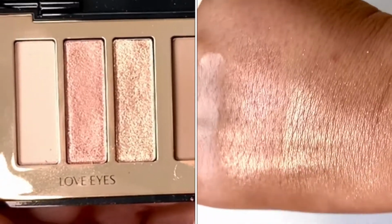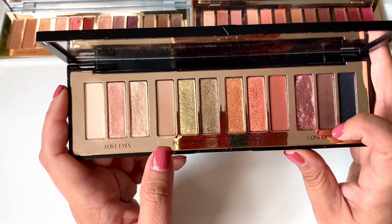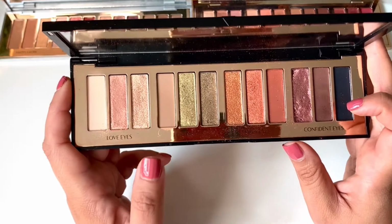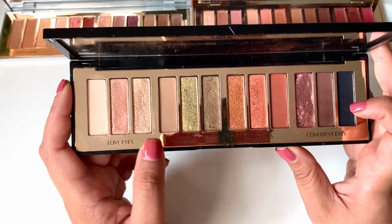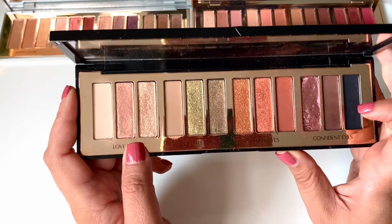But of course, if I want to make it smoky, I can pull other shades in and make this work, of course. Because they are all in the same palette, it would be easy. And it's not like I have to grab other palettes to make it work. But still, I usually stick with the trios as suggested by Charlotte Tilbury. And I really feel the need to pull in other shades. But for this one, I had to make this one work.